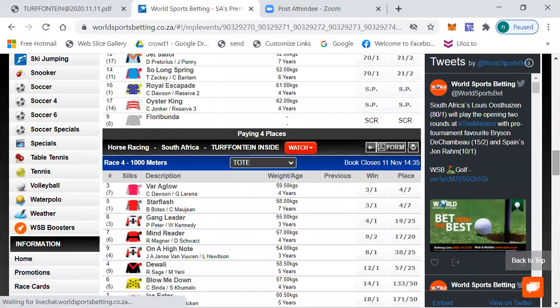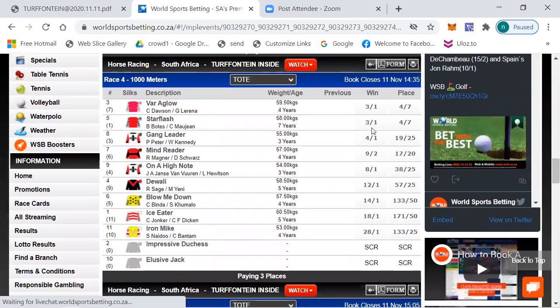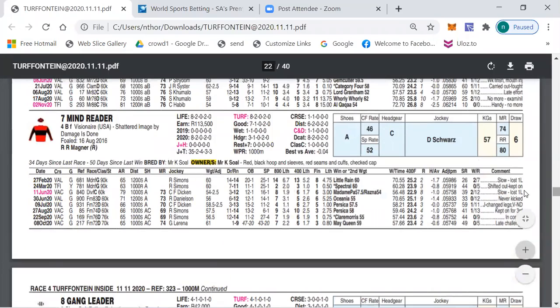Here we have the betting for race 4. Number 3, Vaal Low 3-1, Star Flash 3-1, 4-1, Gang Leader, Mind Reader 9-2, 8 to 1 on a high note, 12 to 1 Diwali, Blow Me Down 14, Ice Eater 18, Iron Mark 28, Scratch 2 and 10. So here in race 4, my first selection is number 7, Mind Reader.